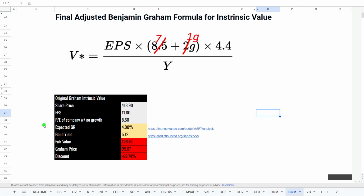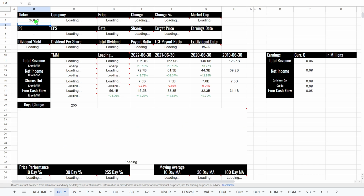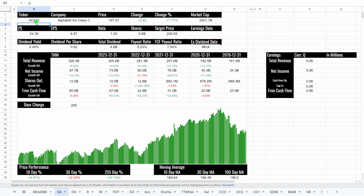Now what we'll do here is look at my automated stock valuation spreadsheet. Links are in Patreon if you're interested in this, but let me just show you how it works. Firstly, if you type the ticker in the top corner here, it will load all the latest company financial data automatically, and you don't have to do anything.